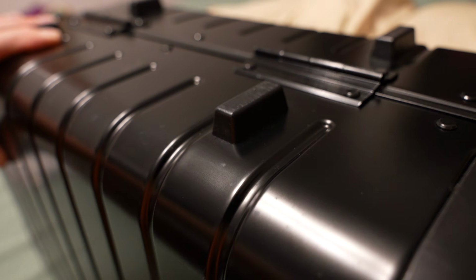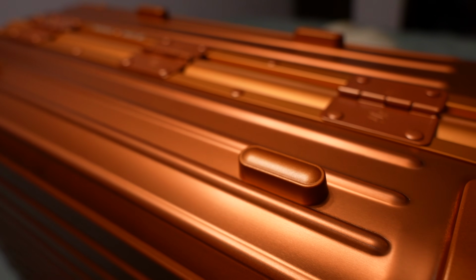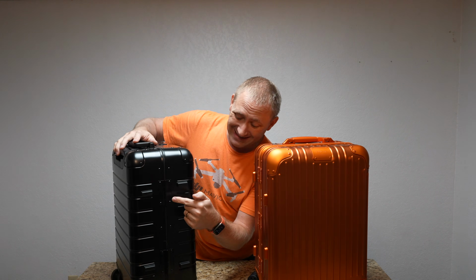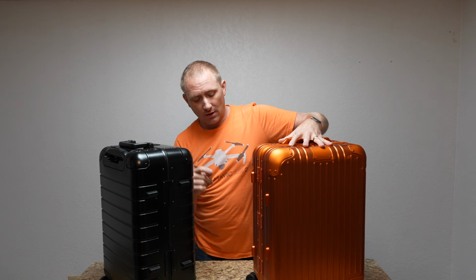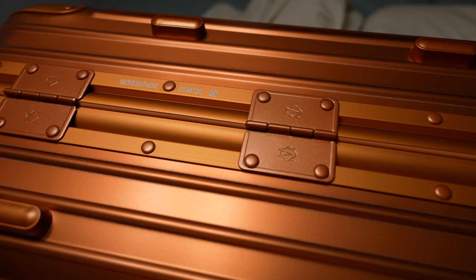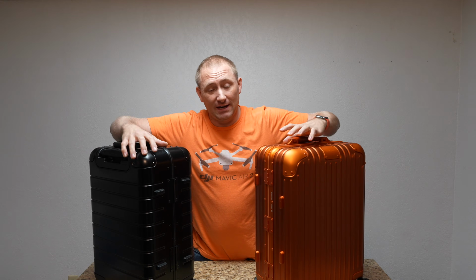So, now, feet. 4 plastic feet, nothing too crazy there. The feet on both of them are just big enough to basically get out of the hinges. The Away Travel is a double-hinged design, just 2 hinges. Rimowa has 3. So 1, 2, 3. Whether or not that's a huge difference, it is something to say.